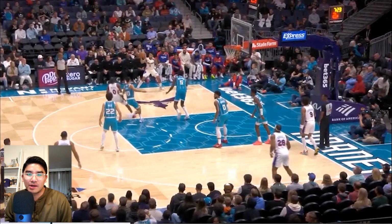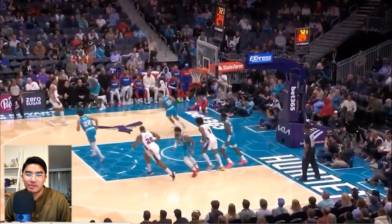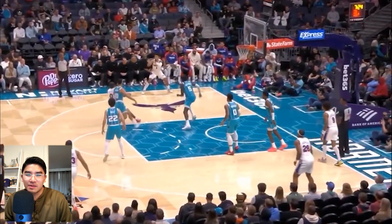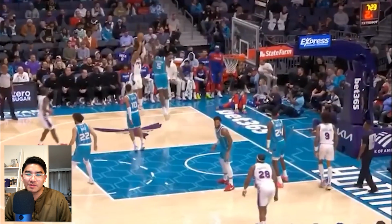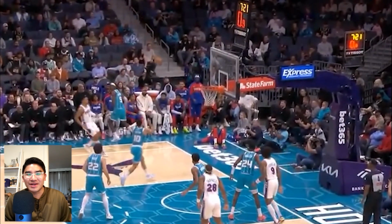You will see the ball swing to the corner and Mark Williams sees where the pass is going. Let's watch it. KJ Martin, nope, blocked by Mark Williams. Tyrese Maxey, the pass, Mark Williams coming at him, flying at him, and gets it at its peak. So very impressive shot block by Mark Williams there.